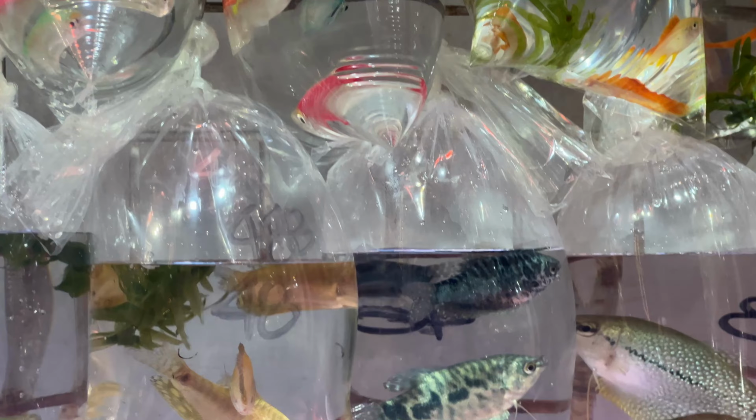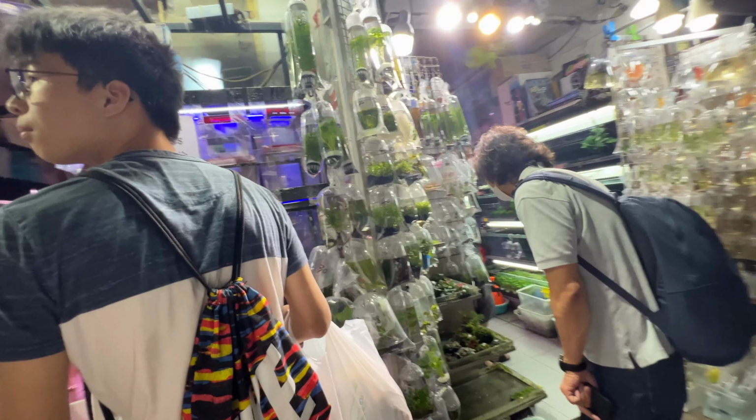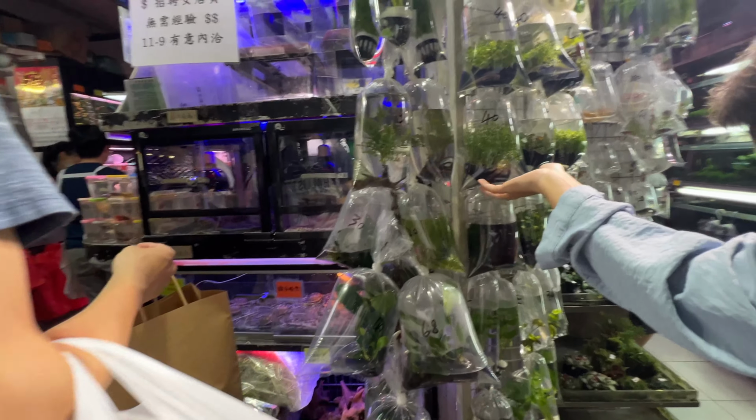The next interesting street here is called Goldfish Street. So basically, this street sells a lot of goldfish and other types of fish. So as you see, lots of aquariums everywhere. And you can even buy aquarium plants as well to decorate your aquarium. And if you want small shrimps, they have it here too.